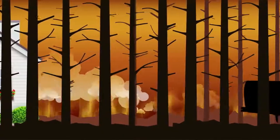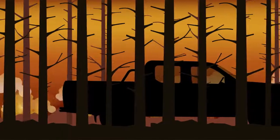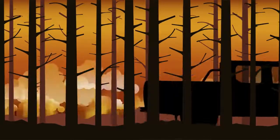If you can get in a vehicle and drive away from the wildfire, do it. It will give you more chances to save yourself than running away, obviously. Even when the smoke gets so thick it is impossible to drive, do not leave the vehicle.